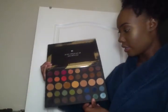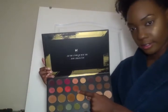Ooh, that's a very interesting transition shade I would like to use. Okay, we're going to use the shade Vibrant in the crease. It's this shade right here. It's a very warm brown that has a little bit of red to it. I think it's really, really pretty. Wiping off my brush on a paper towel.